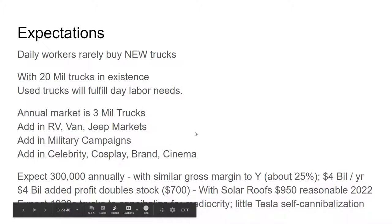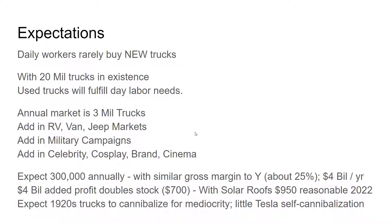And with the value of the Tesla stock, that would about double the fair value of the stock if these things play out, to about $700 today. If you say the Tesla stock right now is valued purely with Model Y, Model 3, and no other additions to it. Now, Tesla is also doing solar roofs, which I expect to be big in the next 2 years, about the same time the Cybertruck is ramping up, which could definitely justify a price of $950 into the future.